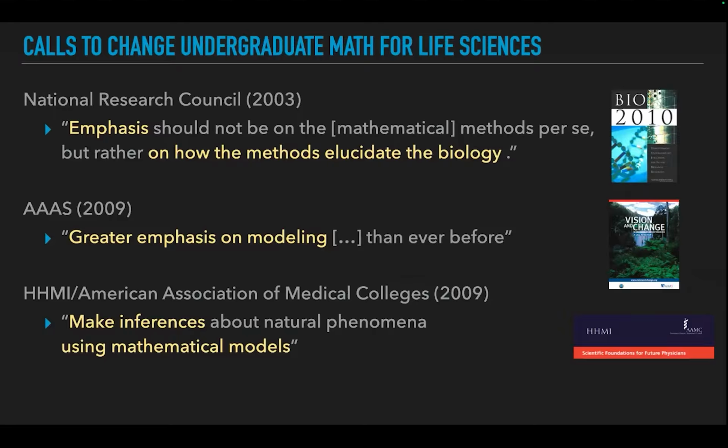The AAAS, the American Association for the Advancement of Science, is the organization that publishes the journal Science, for instance. One thing they talk about in this report is that there should now be a greater emphasis on modeling in the life sciences and biology.